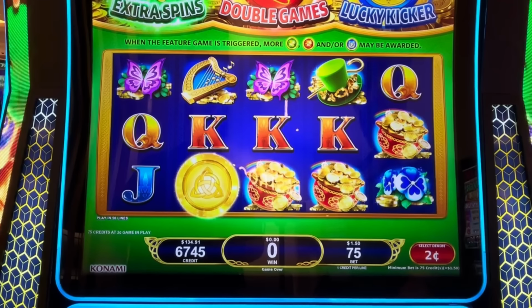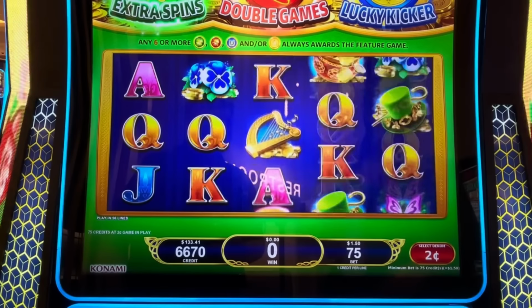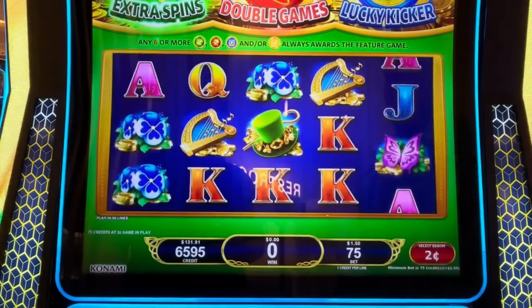The button is sticking. Oh, that's a cute dog. Look at that dog. Where? To your right. Oh. What kind of dog is that? That's a big dog to have in the casino.